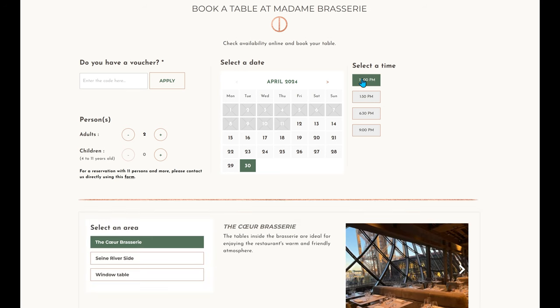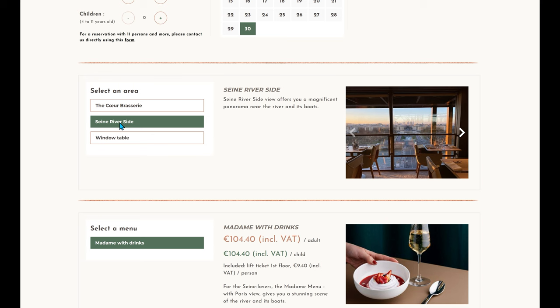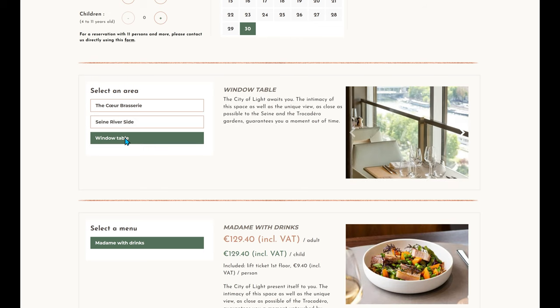You then have the opportunity to choose your sitting location within the restaurant. The Cœur Brasserie tables are situated close to the center of the Eiffel Tower, and they'll provide the least expensive solution. On Seine Riverside, the tables enjoy a breathtaking panorama overlooking the Seine River and its bustling boats, offering a picturesque view of Paris. And the window tables offer the ultimate dining experience with the best views over Paris.